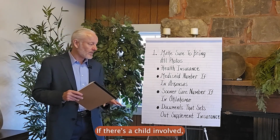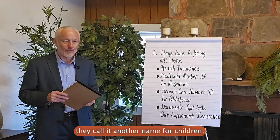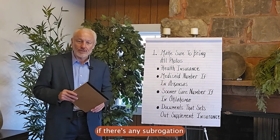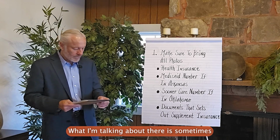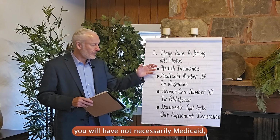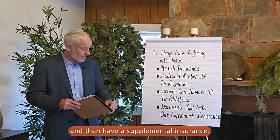If there's a child involved, even though it's still Medicaid, they call it another name for children, but it's still Medicaid. So make sure we have both of those numbers because we need to know if there's any subrogation there also. Document that sets out any supplemental insurance. What I'm talking about there is sometimes you will have not necessarily Medicaid, but you may have some health insurance and then have a supplemental insurance.